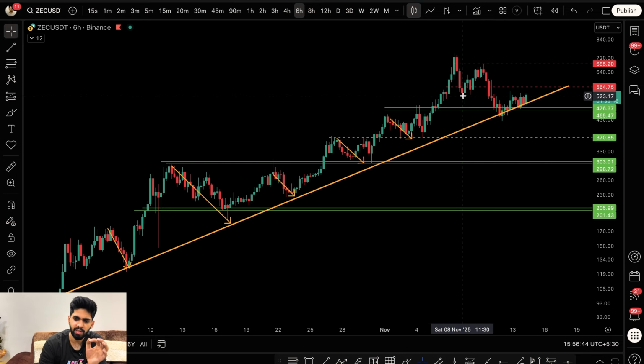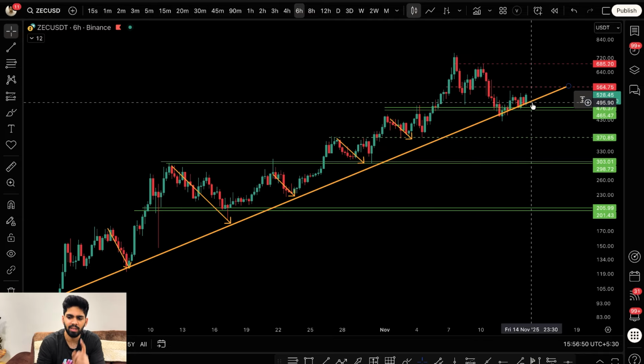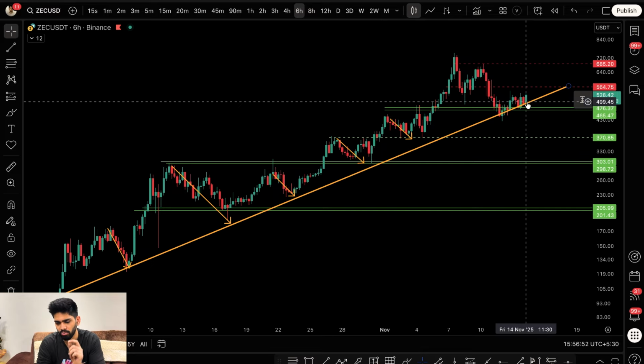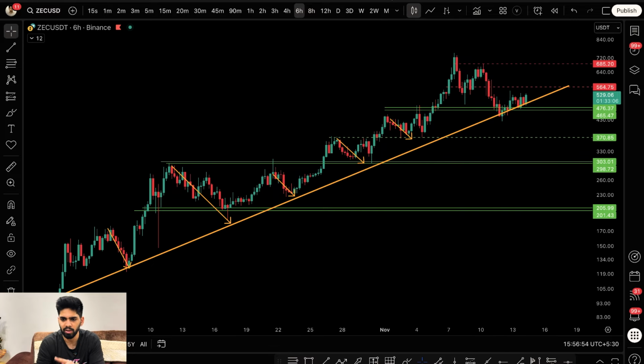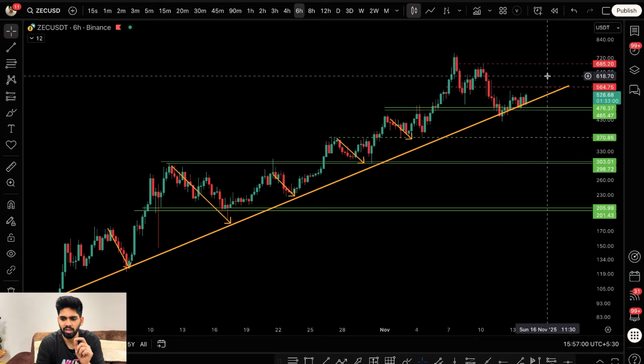This trend line is a beautiful looking trend line, and in my opinion, you should be tracking this trend line. Right now, Zcash is taking a really good support at this trend line, and it's also showing strength against the market. If you go on Banter Bubbles, you can see how Zcash is green and everything else is red. So Zcash is a good buy.